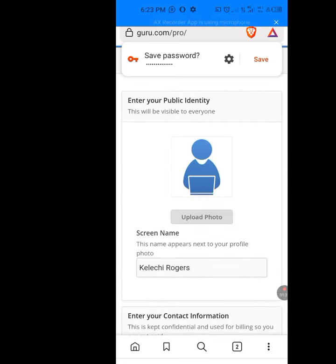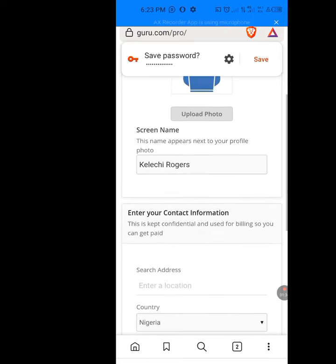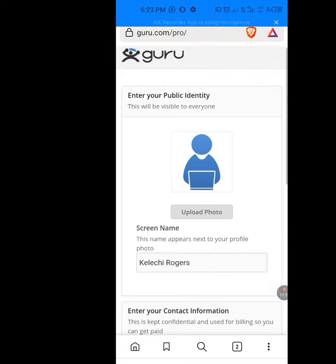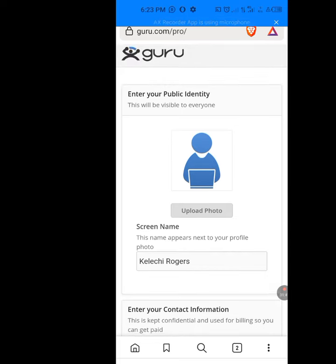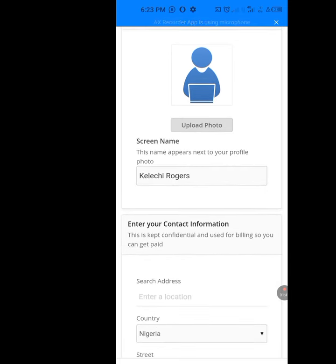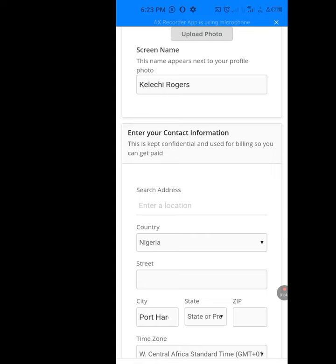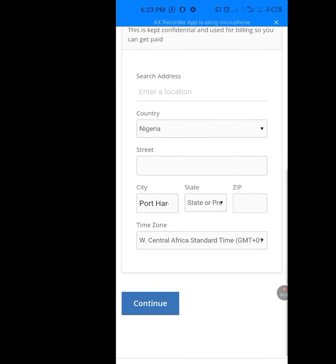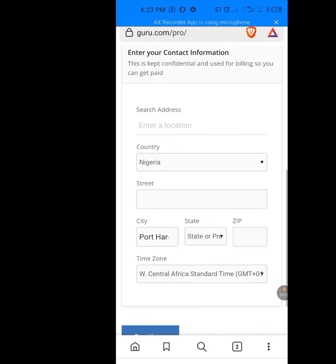I can decide to skip it. Now, I'm going to enter. Now, I'm going to upload a photo. I'm going to upload my photo. Enter my screen name. Enter your contact information. Please, enter correct details about you. Please, make sure the details you are inputting here are correct. Now, tap on continue and follow the on-screen instruction.